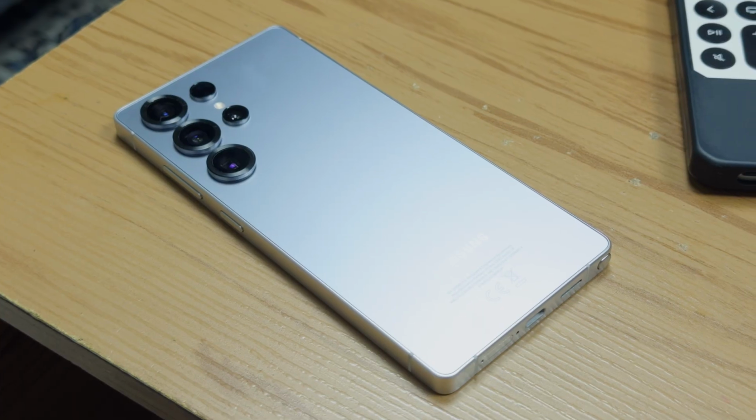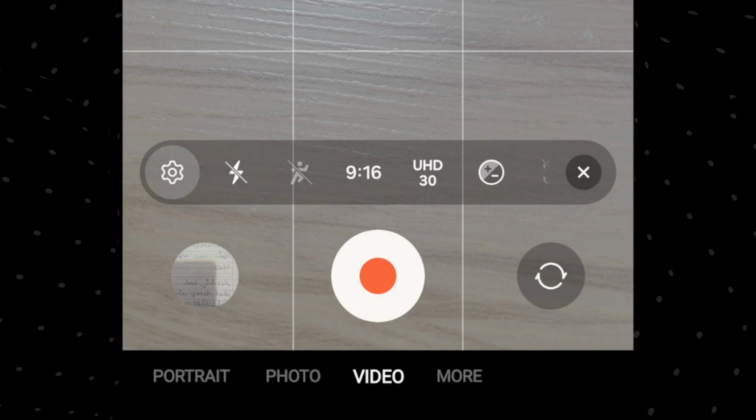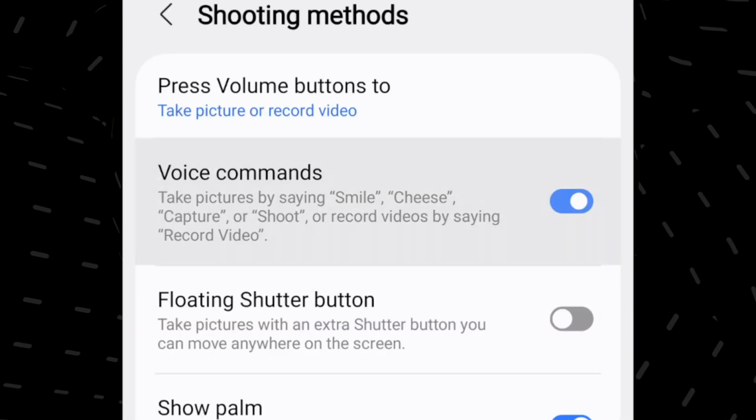Here's a cool one for taking hands-free photos just with your voice. All you need to do is open the camera app, tap the settings icon, head into shooting methods and enable voice commands.